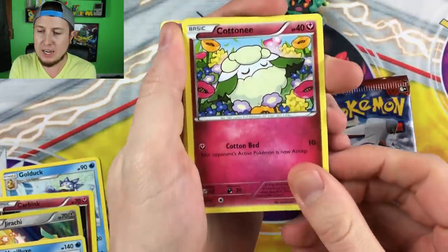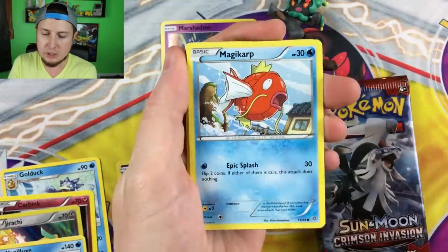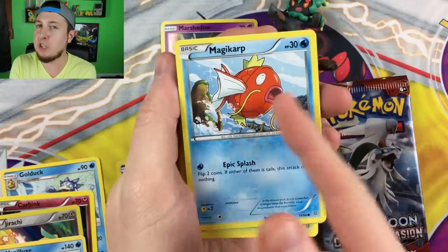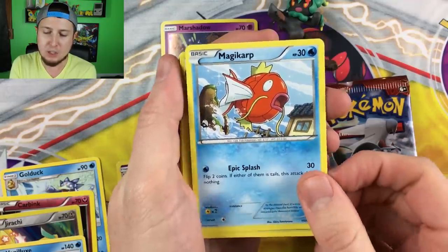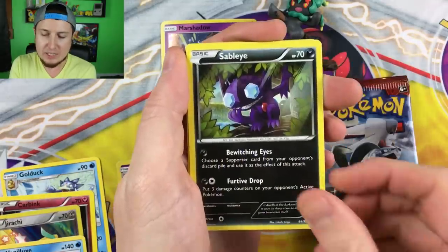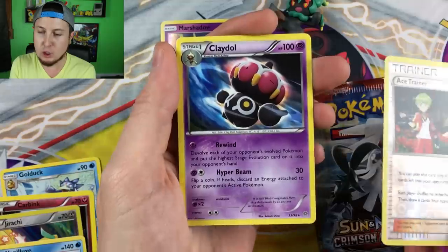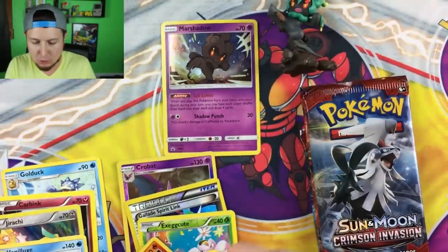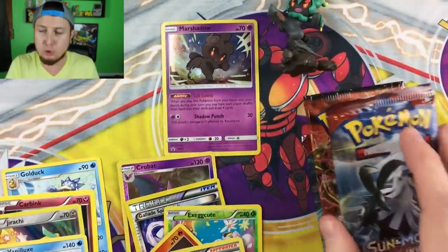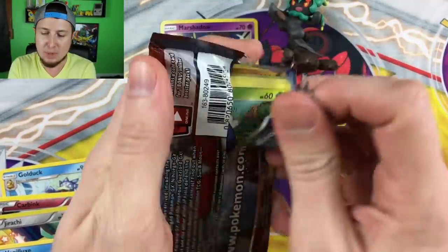All right, we have a Cottonee, an Eevee, an Oddish, a Ralts, a Magikarp, not as good as the artwork from the Magikarp in Crimson Invasion, a Vespiquen, a Lisia, a Sableye, a Reverse Holo Ace Trainer, and then our rare goes to a Claydol. So not the best rare, but you know what? Still some great pulls, and we're having fun. That's what matters. Crimson Invasion is up next.